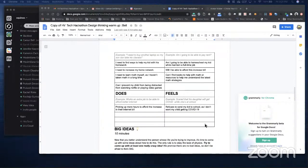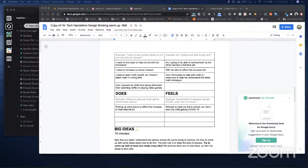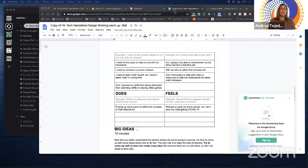For some of the does, with the limited time, I was only able to jot down one, and that's picking up some more hours to afford to increase the internet bill. And then for the feels, refuse to send my kids to school as I don't want my child getting COVID-19. So that's where I kind of left off with my empathy map. That's great. Thank you. And very, very real problems. Yeah, absolutely. Thank you.